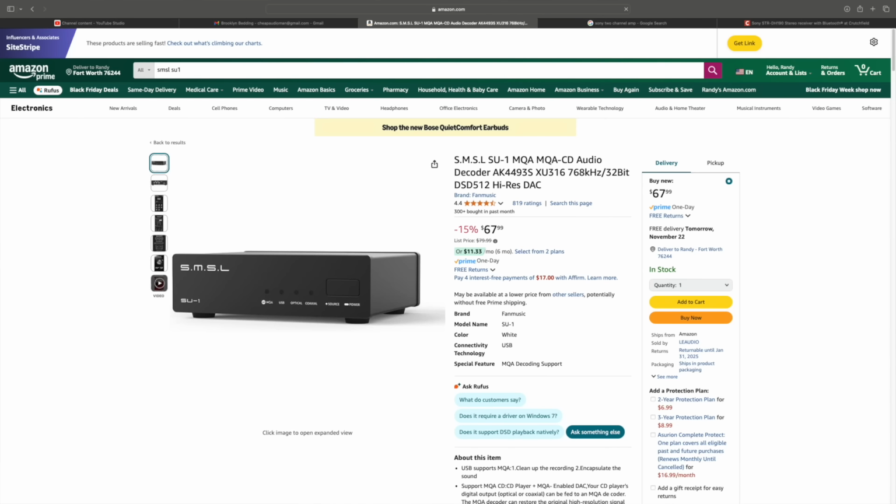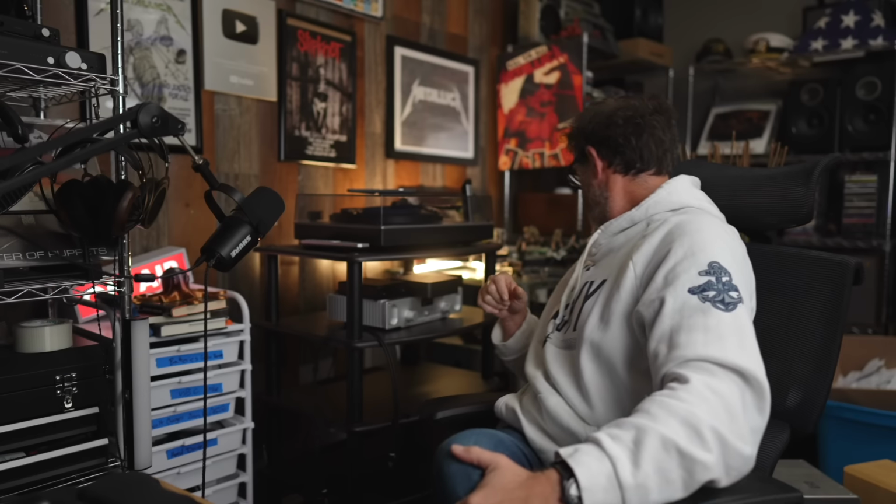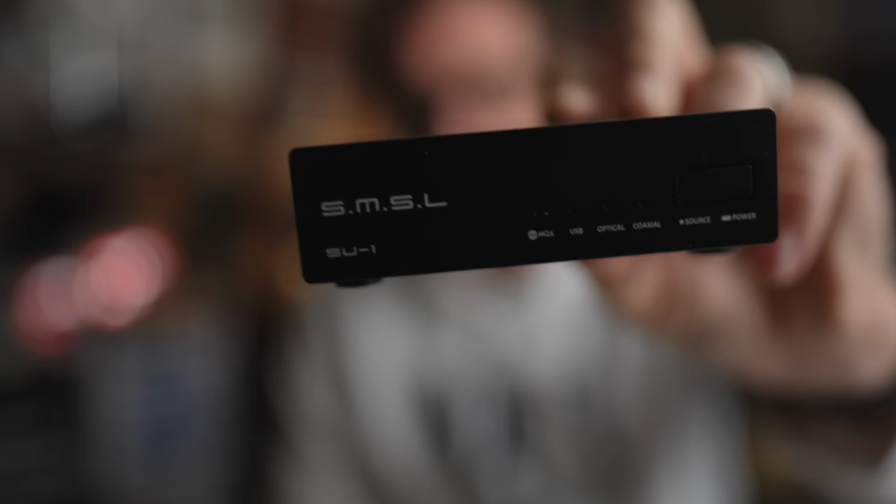And the first one is on sale right now at $68. It's awesome. It has the AKM4493S chipset in it. It is the SMSL SU1. Tiny little DAC. I do have this one, because this one I am not giving away.